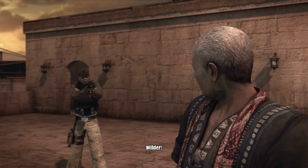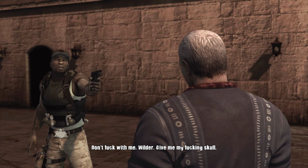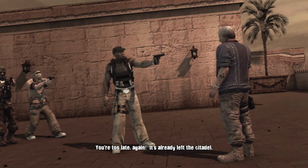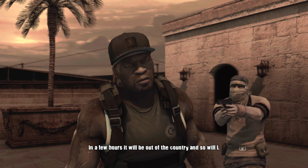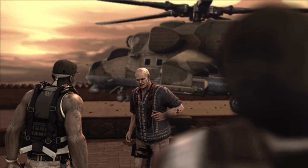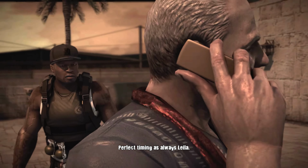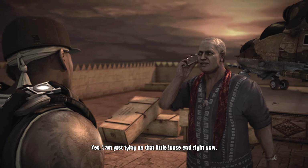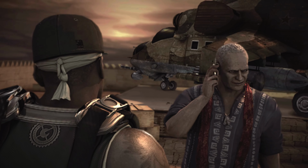After you've taken care of Anwar, the next step is Wilder, of course, and you make your way up to the top of the fortress where he is staying, and guess what? Yep, there's a helicopter, of course, but that's not what we're focused on. We're focused on the fact that we have Wilder in front of us, and it's time to get revenge for everything and get that skull, right? Well, turns out, no, because he doesn't actually have the skull. In fact, the skull is now leaving the country, and 50's a little bit too late there.